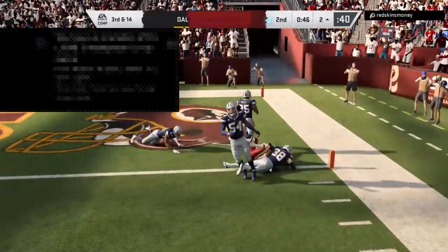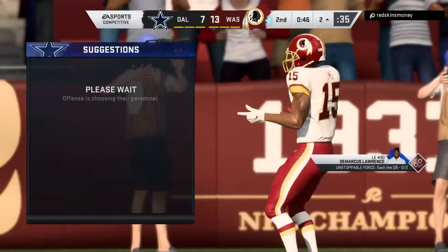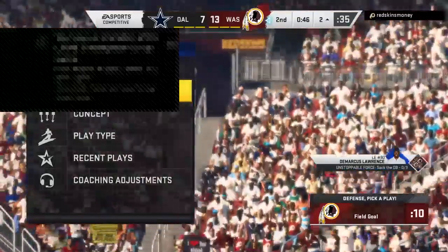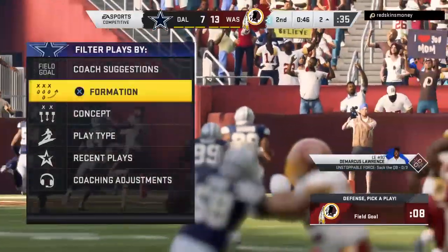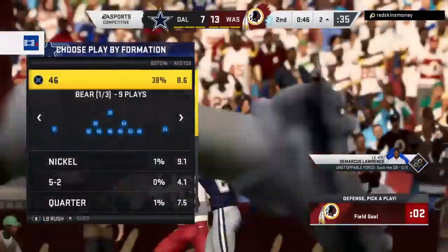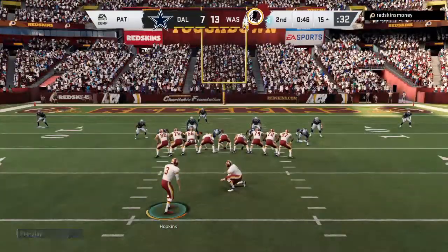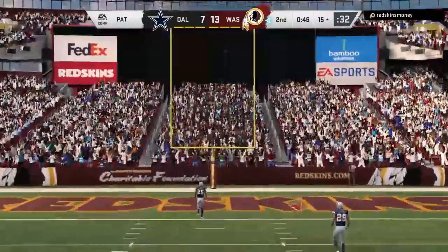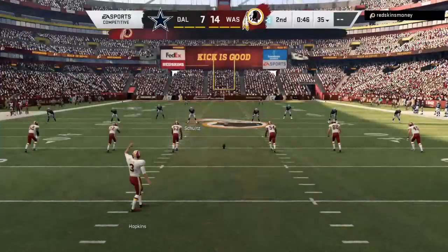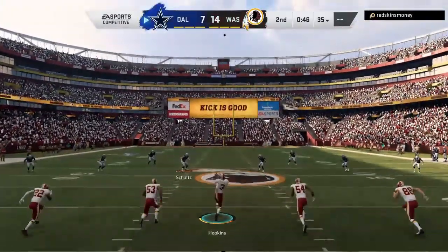And this is caught. And he is into the end zone for a Washington touchdown. Steven Sims Jr., 55 yards. And the Redskins have taken the lead. On is Hopkins now for the extra point. And he's got it. It's now a 14-7 ball game. Following the touchdown, Dustin Hopkins will kick it away.